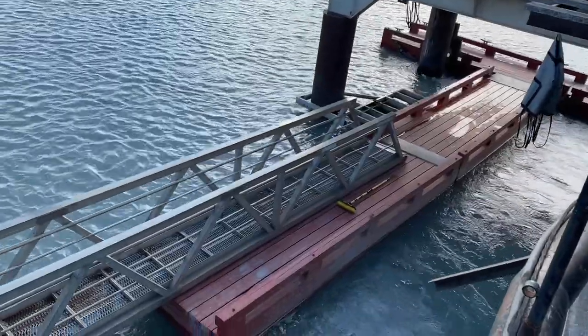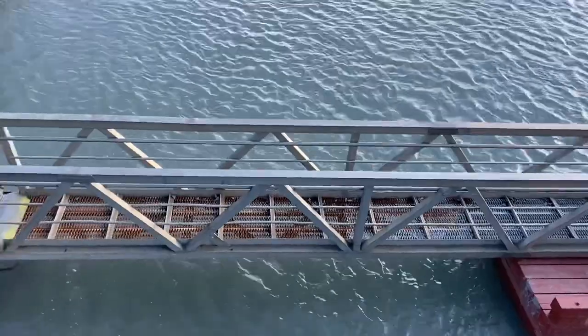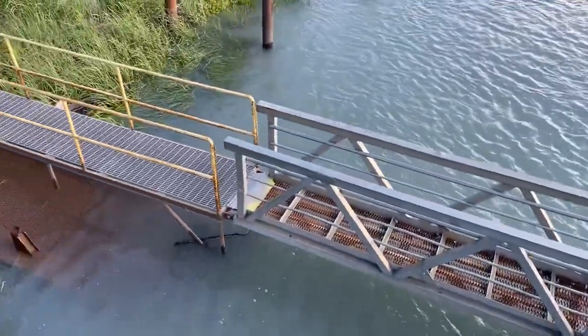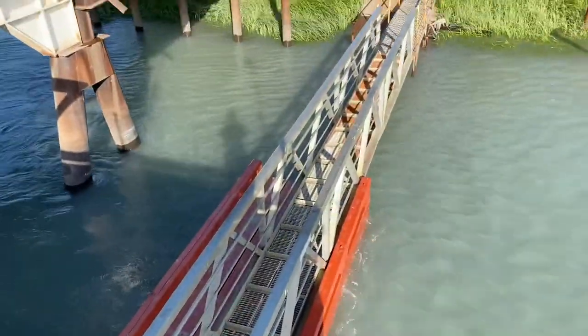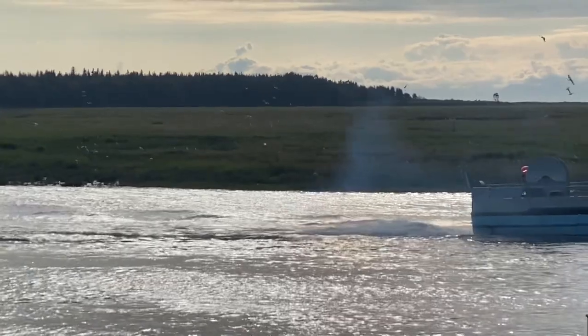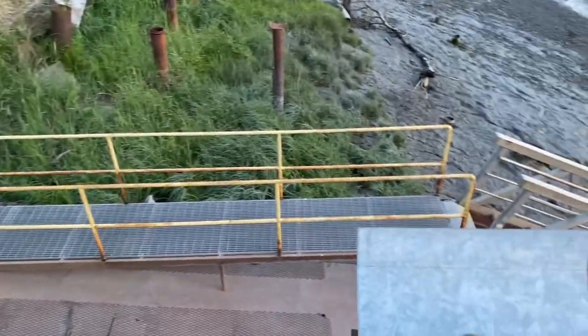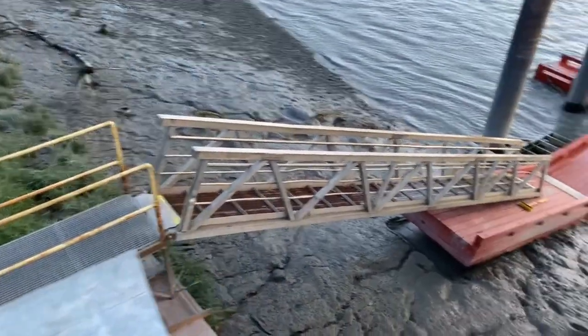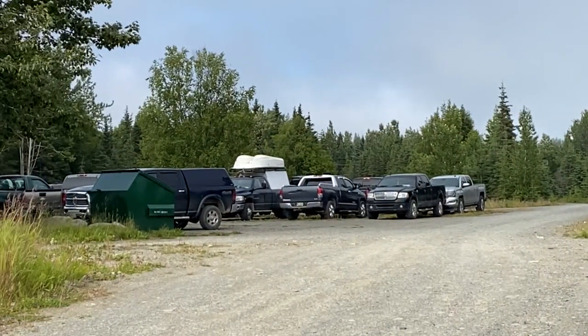So these tidal swings on this river are crazy. This is actually at high tide, so you can see that the walking platform is pretty much completely level all the way to the stairs. And then here it is at low tide. See that ramp, how steep it gets? Here's that same parking lot from earlier.